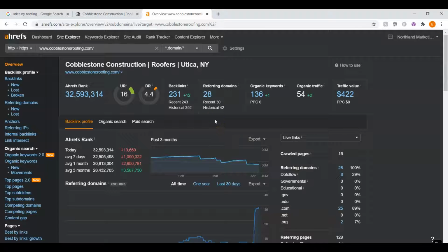A backlink refers to a link that is pointing back to your website, okay? So in Google's eyes, it's kind of like a popularity contest. A good example of this would be if a blog website wrote an article about roofing companies and had your website URL as a company they were recommending. That counts as one backlink, okay?